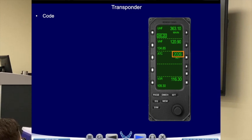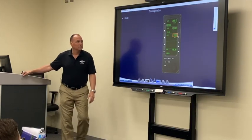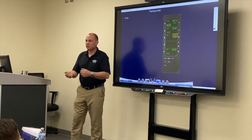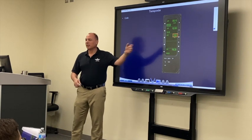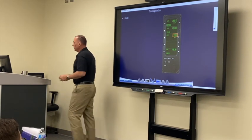Transponder. Pretty autonomous. You're given a squawk code, you can go in there and change the number. So as long as you select the field, it's highlighted, you can go in there and manipulate it with your data entry knob.